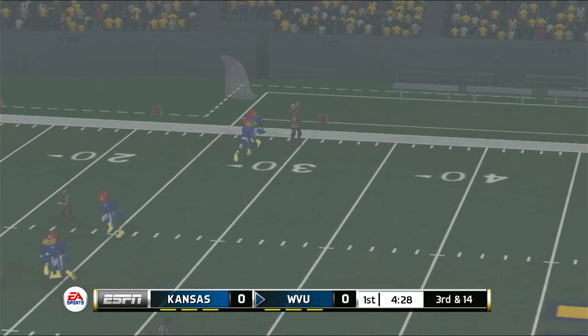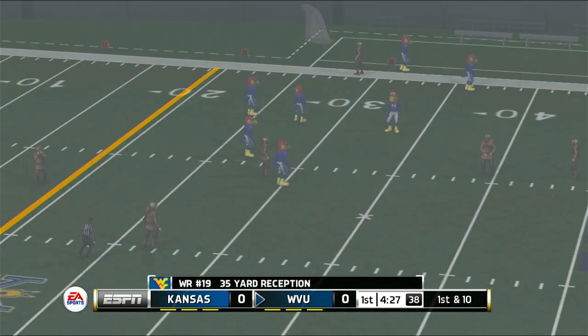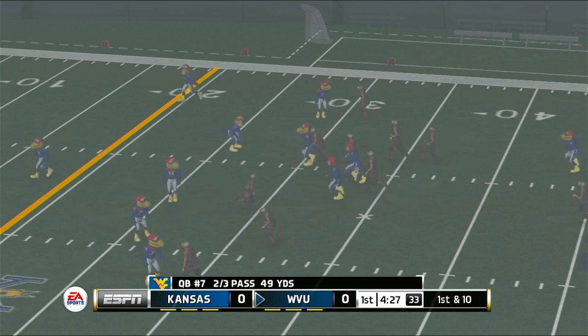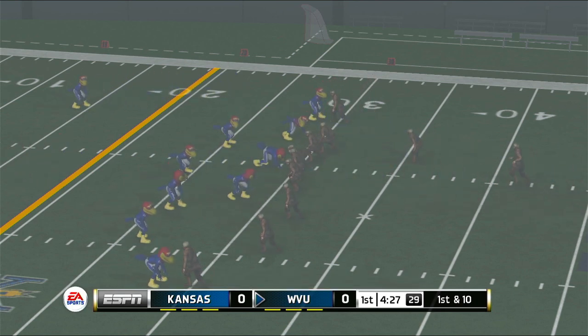Airs it out, and he's home. He's tackled at the 30. You can chalk that one up to the hundreds of passes the quarterback has thrown to this receiver in practice. These guys know and trust each other, and you can see it in the way he threw that pass.